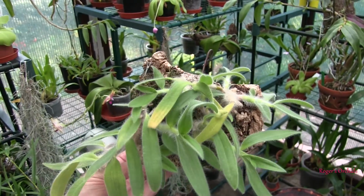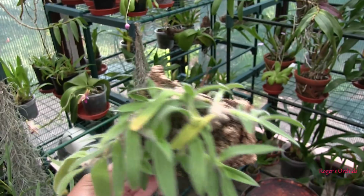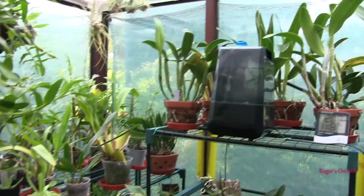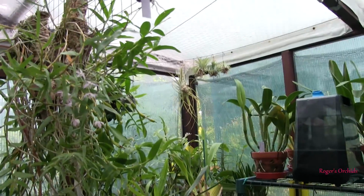Most people that I've spoken to have tried these and failed, so for some reason they're classed as difficult. I've lost one. Mind you, I killed that trying to rest it in the winter, and it didn't make it, so that was me rather than the plant.